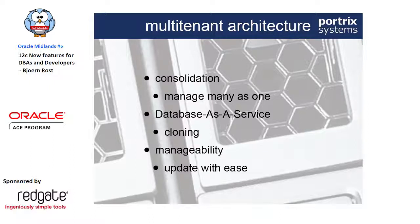Flash forward, multi-tenant. Database as a service. CloneDB is one of Tim's favorite features. I heard him talk about this twice, so to me it's his favorite feature. It's another way to achieve this, cloning databases cheaply.